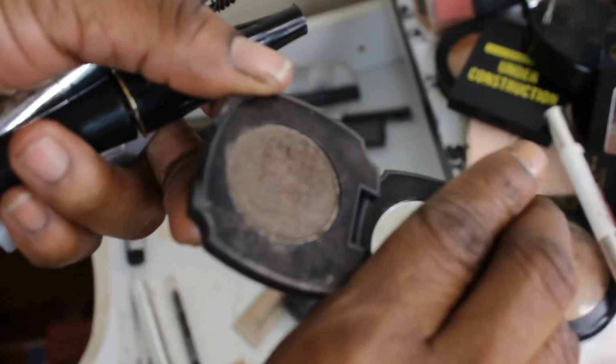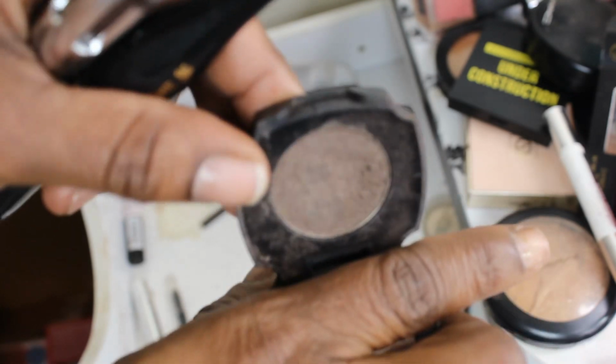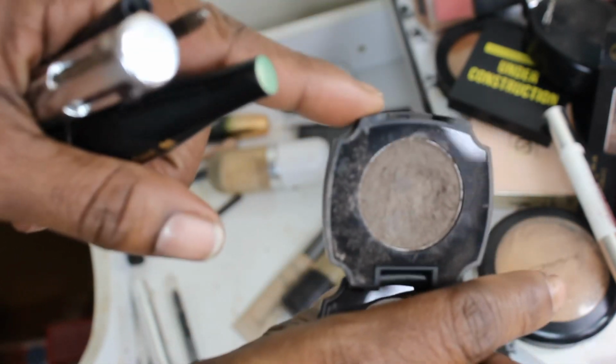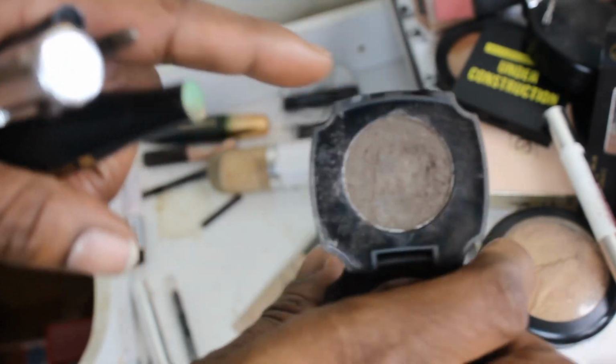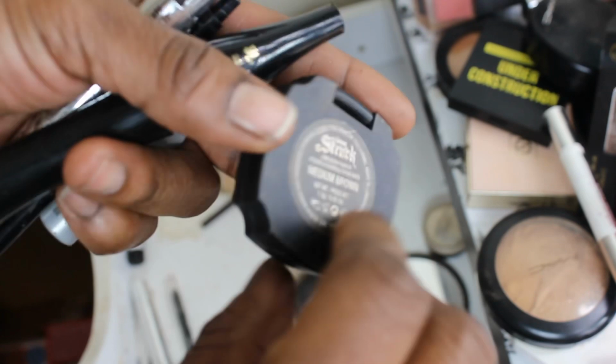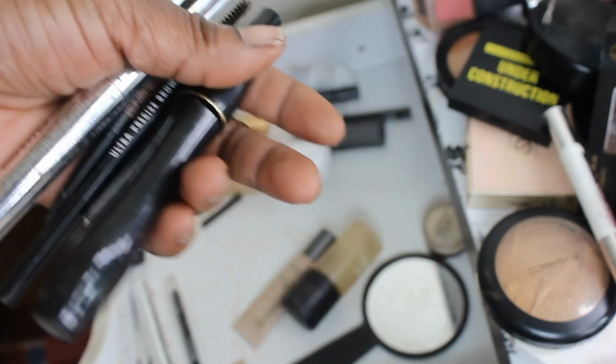The Kat Von D, y'all, these are on sale. Y'all should scoop these up. I used this a lot before, and I just haven't been reaching for a powder too often, but maybe if I organize this stuff, I will reach for a brow powder a little bit more. But this is the Kat Von D. It's like $8, so if you guys can get your hands on it, definitely do. Mine is in the shade medium brown.